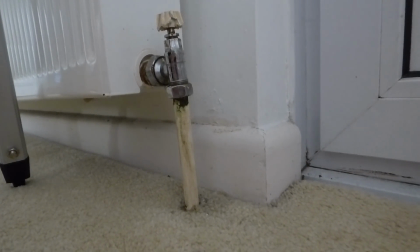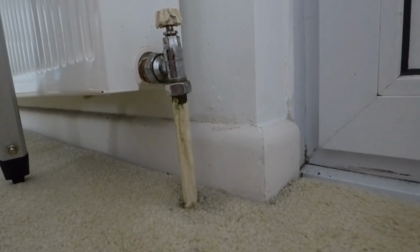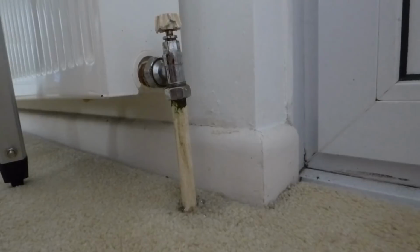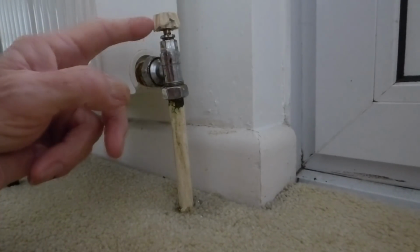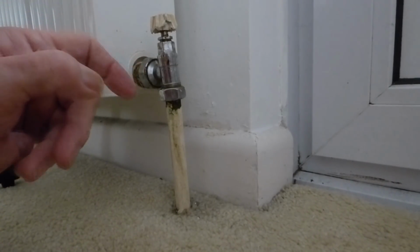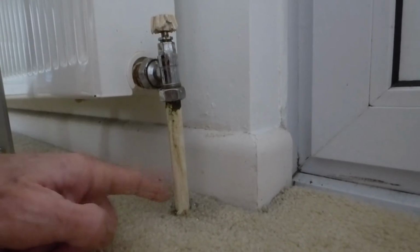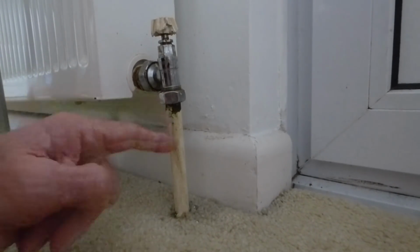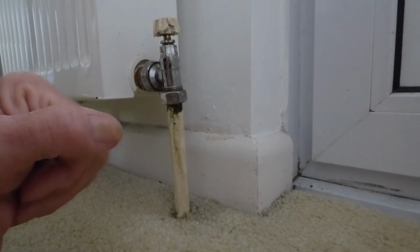Second place, I think most important, where you will find leaks when you're trying to find this problem is on radiators. Now, here's a picture of a radiator. This is one of my old ones. I've broken the valve top off because it's all seized up anyway. I'm going to fit a new top. But you can see there a run mark. So look for these run marks down your pipe from the radiator valve. If you've got this, you've probably got a leak there.